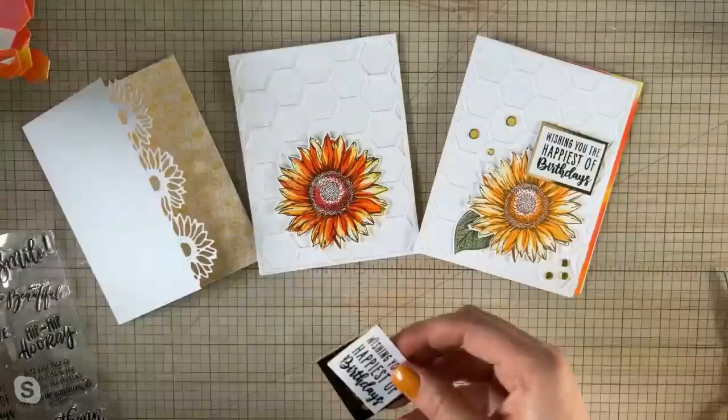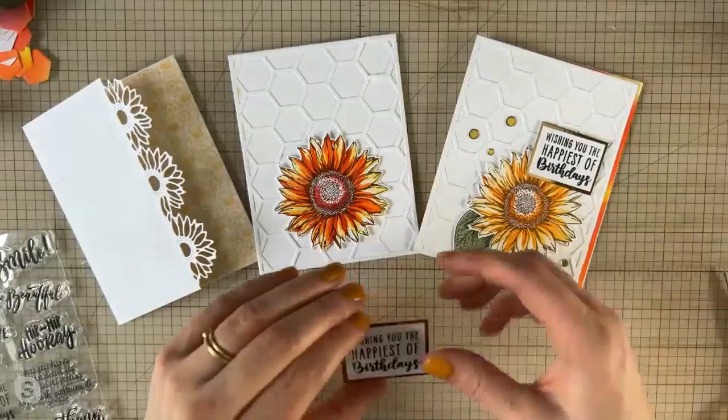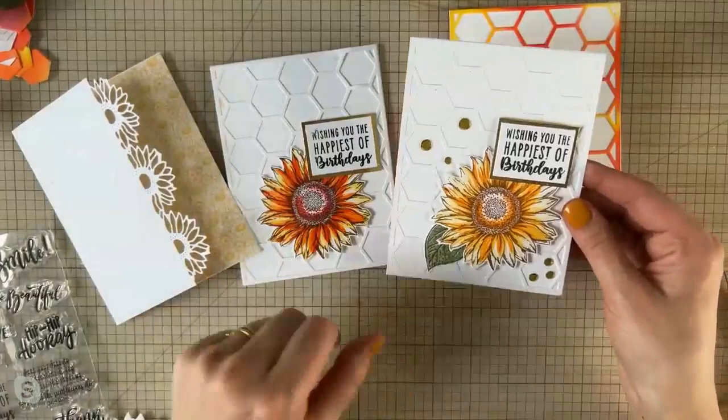That stamp's ever so clear, isn't it? Yeah, it is. I can see my ink pad needs a little bit of juice, but it's still working. We can't see from here. Okay, then you could add sequins, all sorts of embellishments, but you can see the finished card here that I had created. Gorgeous, more than just adding some gold sequins to it, and that is one of the cards that is finished already. Love it.